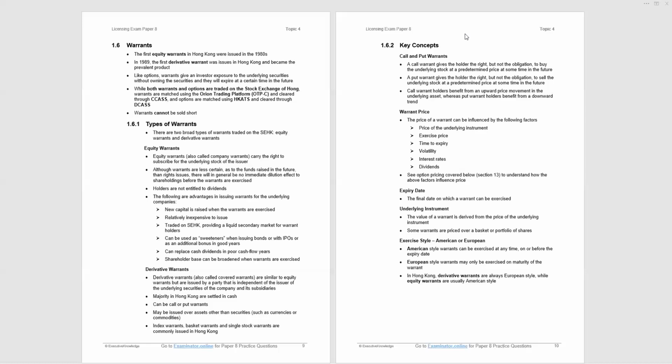With equity warrants, when they are exercised, then more shares are issued so that interest is diluted of other shareholders, whereas with derivative warrants, no new shares are issued, so there is no dilutive effect. Okay, we're told there that derivative warrants can be issued over assets other than securities, so currencies, commodities, and also index warrants. Basket warrants and single stock warrants can also be issued by those investment banks.